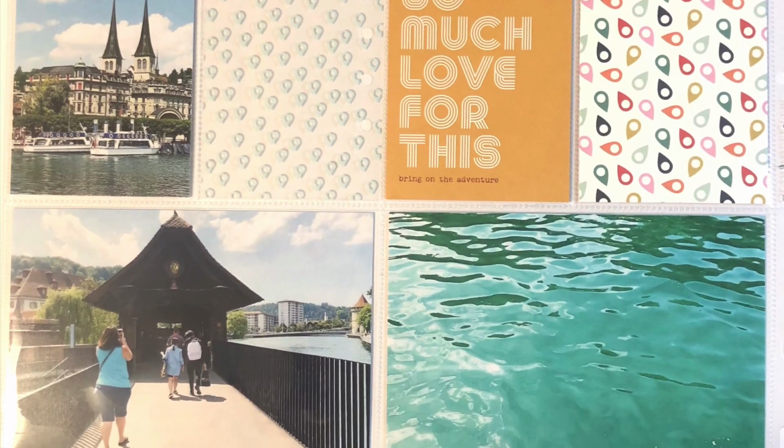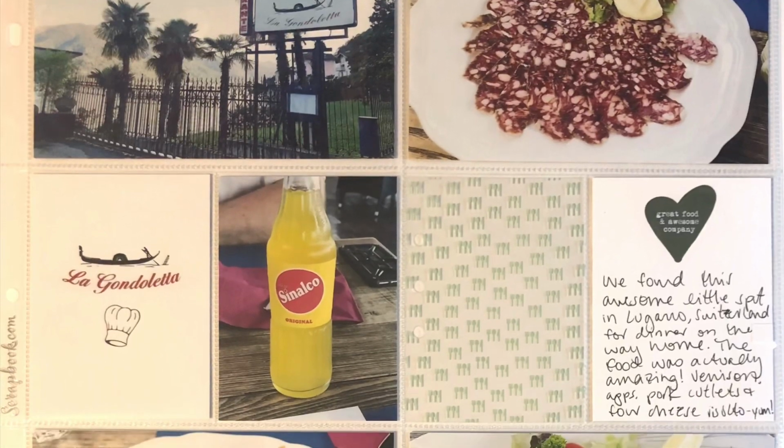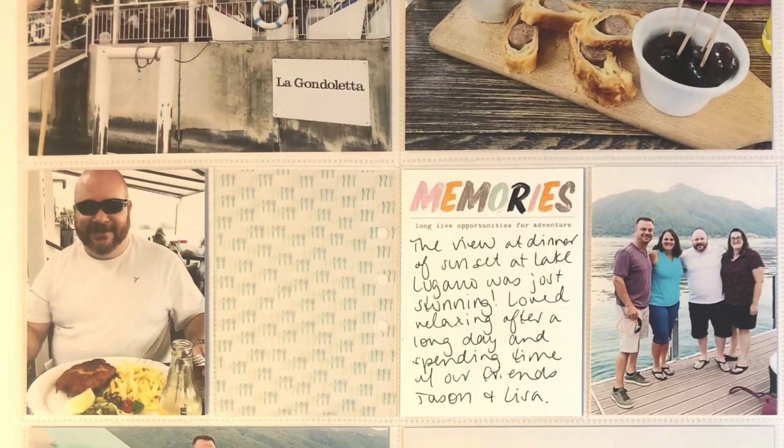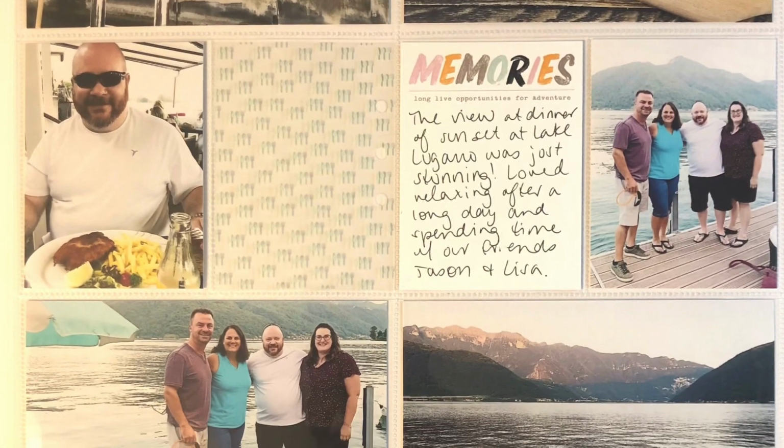And that yellow card is from the 2020 travel collection. And then last here I have a picture of us going to dinner with our friends. We stopped in Switzerland, and I have some journaling on both the front and the back showing that we were near Lake Lugano and just talking about how pretty it was and how good the food was.